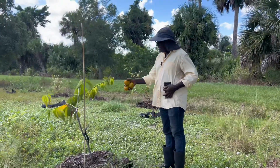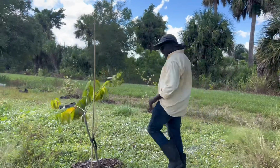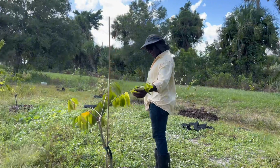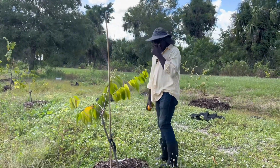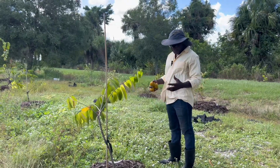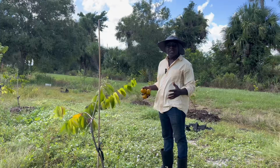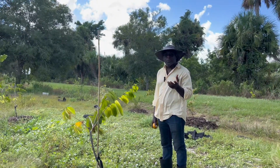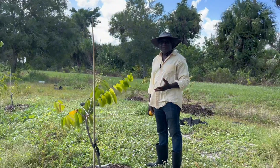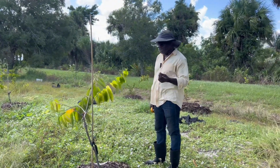This one is called an African Pride. It was very difficult to come by. I've been trying with it for a while, because I don't know of them growing here in Florida. It's the sweet sop, sour sop, cherry moya combination, but they are huge fruit. One fruit may be 1.5 pounds. Very little seed, very tasty.